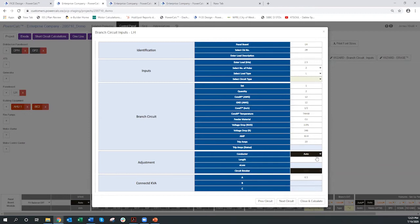So we're going to go to circuit number 3, and let's go ahead and put a very large number. Let's say it's 50, and it is going to be 3 poles. And the load type, let's say this time it's like a heater or any piece of equipment. And then select. So the 3 inputs are the kVA, number of poles, and the load type. Now we say, okay, we're done with all the branch circuits. Close and calculate.